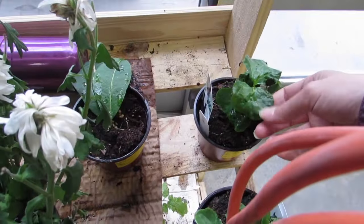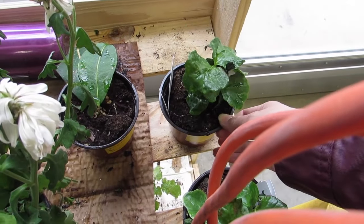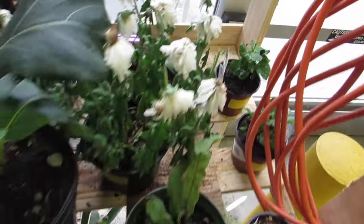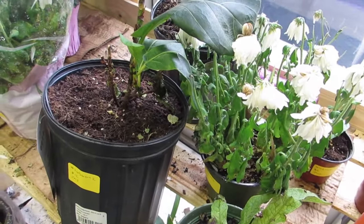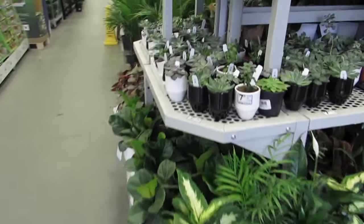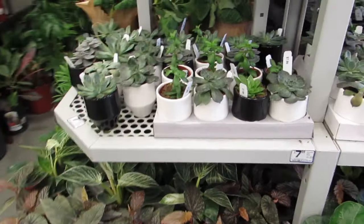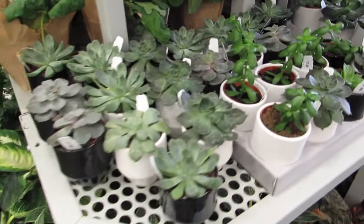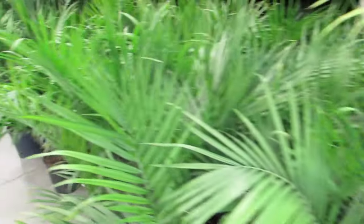What is this? Oh, a coffee plant. Oh dear, I hope that doesn't mean that mine's going to be really difficult. Well, they got a bunch of shrubs out there, but let's not forget about our tropical plants. I need to keep feeding my need. Okay, we have to go around to the other side too.